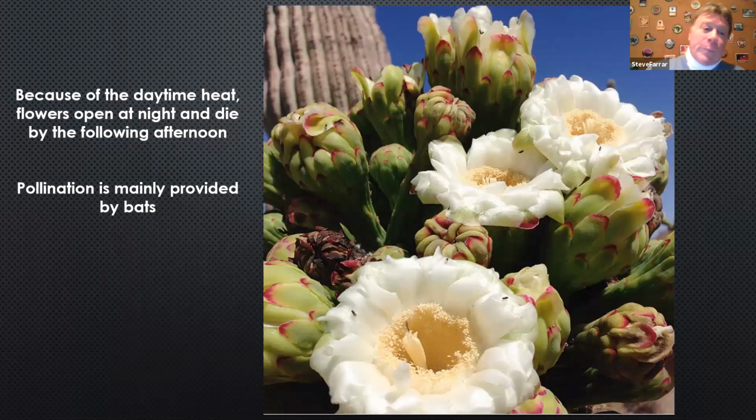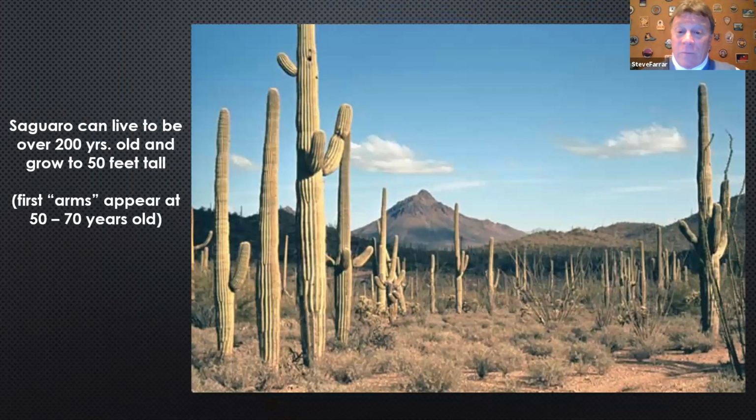When they bloom, even though it's April and May, it's still very, very hot during the day. So what happens is they bloom at night, so that they don't get all dry and desiccated and dried up in the heat. The flowers open up at night, which means their pollinators are not birds, they're bats. The bats that are flying around at night smell them and they come swarming.